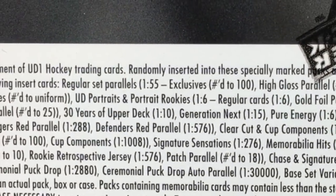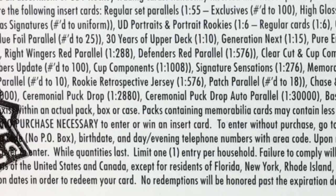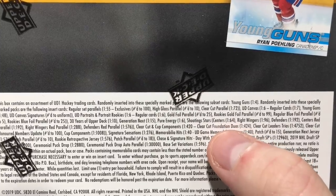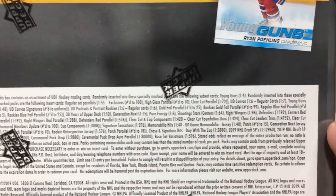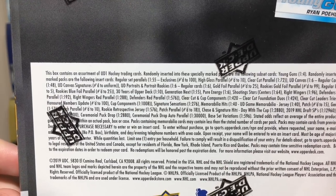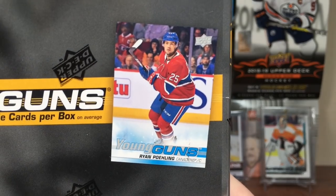You got your portraits in here. You got your Day with the Cup, St. Louis Blues. You got your Ceremonial Puck Drops. You got some Clear Cut case hits: Clear Cut Components, Foundation Duos, Clear Cut Trios, Clear Cut Honored Members, Cup Components, Signature Sensations 1 in 276. So it's a case hit to get an auto. And you got Pelling on the back there.